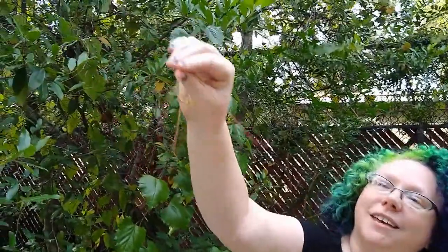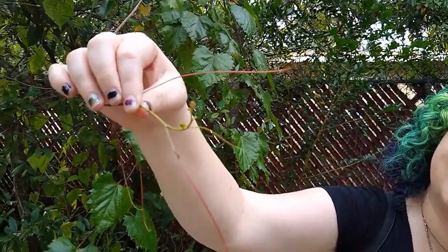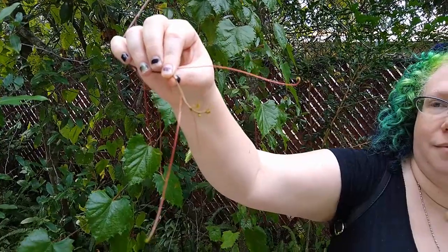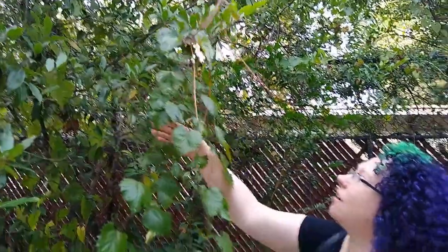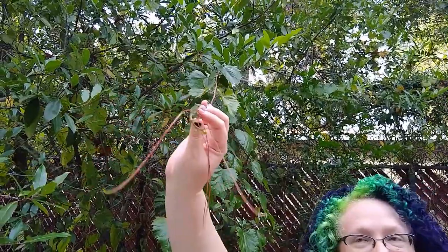Now, one of the fun things about grape is just watching the different growing habits at the different stages of its life. Because if you notice, the older sections of the vine are all drooping and hanging down. And the younger sections are supple and light and reaching out for a new place to hang.